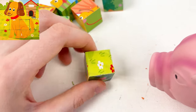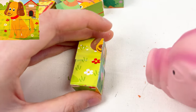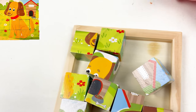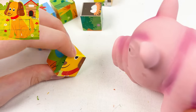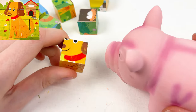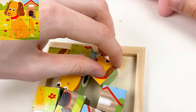Mr. Pig is saying that this is the flowers from our puzzle, you see? So we're gonna take this. Great, we found another puzzle piece. So let's continue. And turn around. And who is that? Do you know who that is? It's a dog. Okay, let's take to our puzzle.